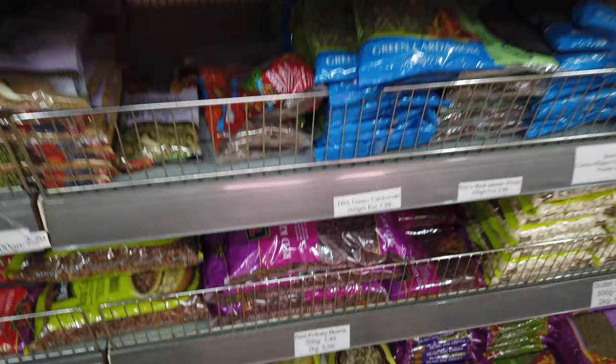So, almost everything is here. I was asked to show all this stuff, and I'm here to show you all. We also have amla powder. So, Horlicks also you can find.